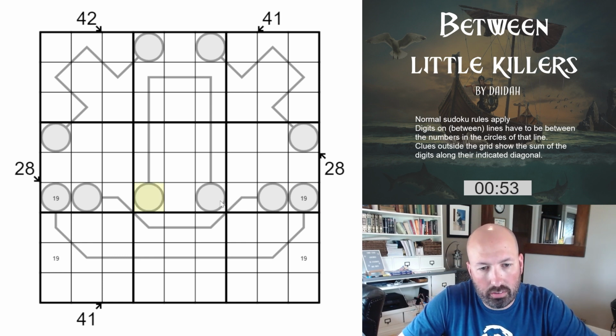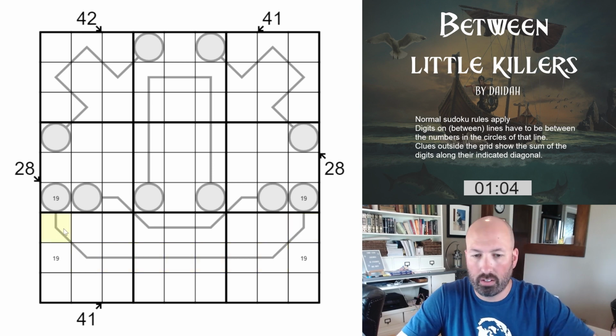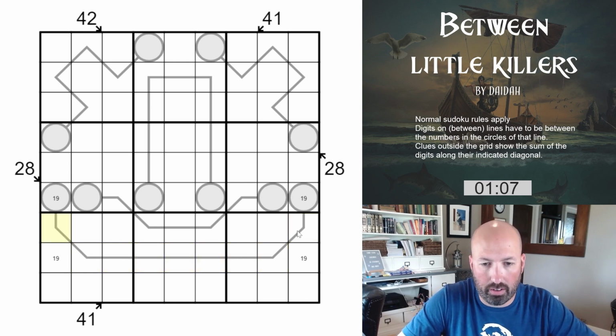Now you can repeat digits on a between line, which you're obviously going to have to do in here. These are going to be 2 through 8, and then these are going to have to be one of those numbers repeated here and over here.